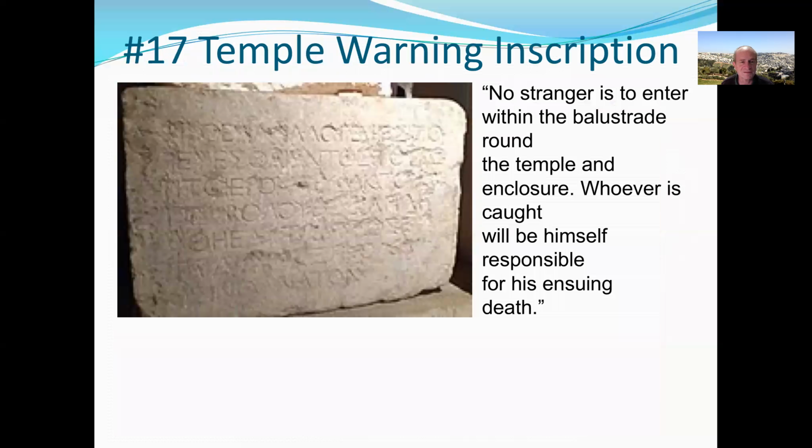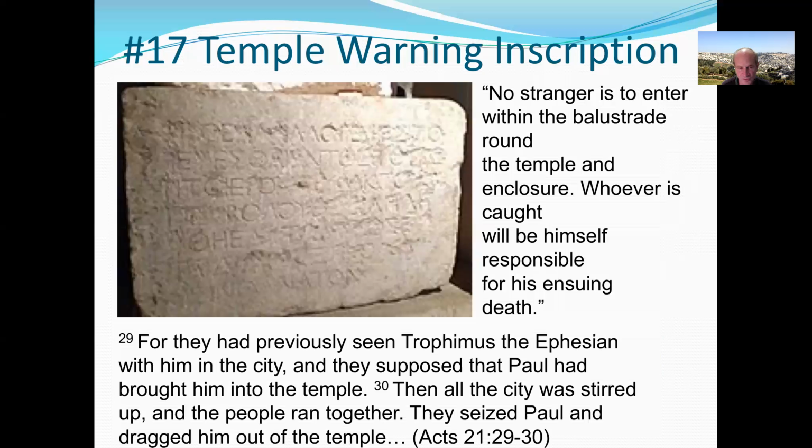Number 17. This is the temple warning inscription that was used in the New Testament time period. And this inscription around the Temple Mount says, "No stranger is to enter within the balustrade round the temple and its enclosure. Whoever is caught will be himself responsible for his ensuing death." Now, by stranger, it means no Gentile. So it sheds a little bit of light on this particular passage in the New Testament.